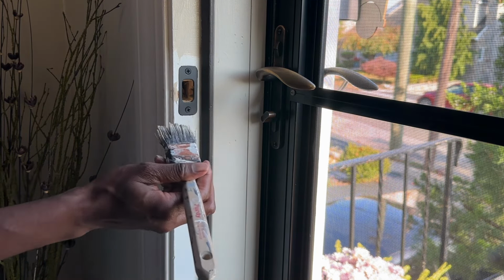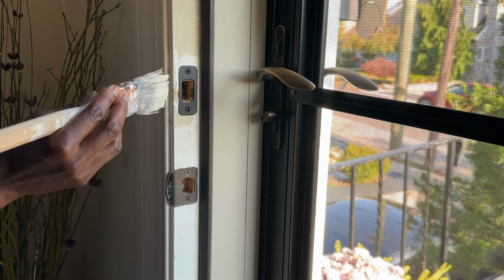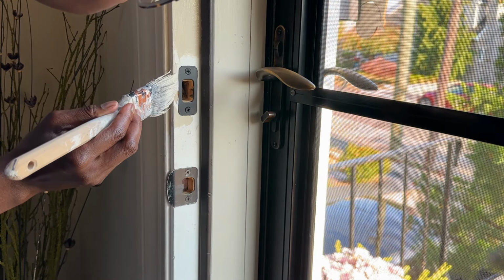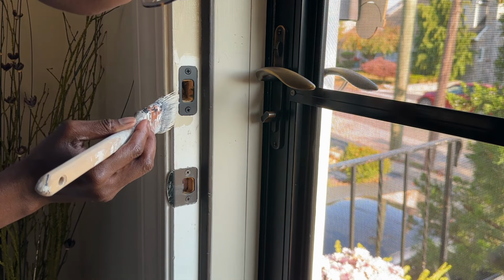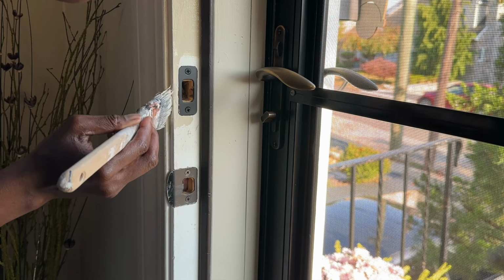So this is another beautiful morning. It is close to 80 degrees. It's early morning, and I decided that I was going to start painting the door jamb because I'm going to have the door open for it to dry. So I wanted to make sure that I got this done as early as possible.